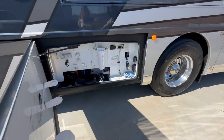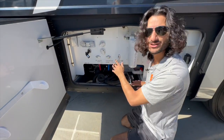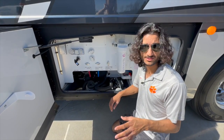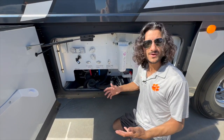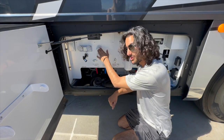So this is where you've got your outside shower. You've got a black and gray flush. Now this has 70 gallons of gray and 50 gallons of black space with 105 gallons of fresh. So good sized tanks on the bus. And I like the fact that we have a flush for both black and gray.